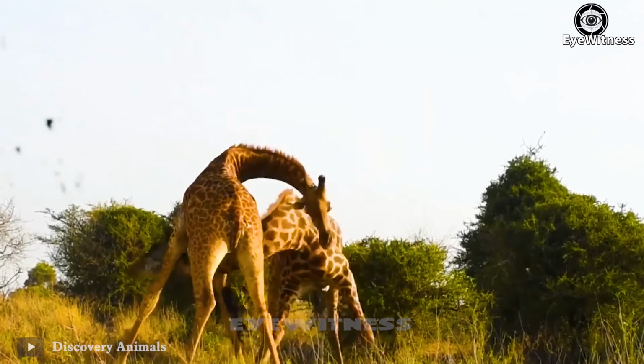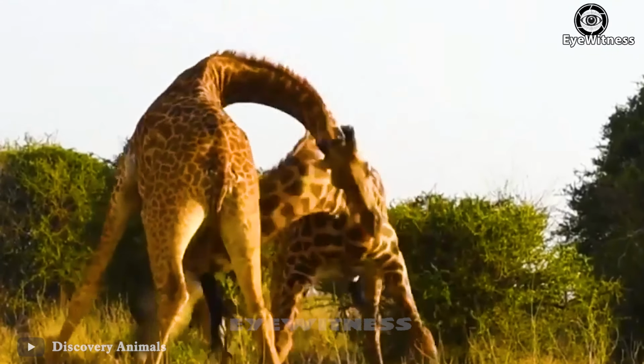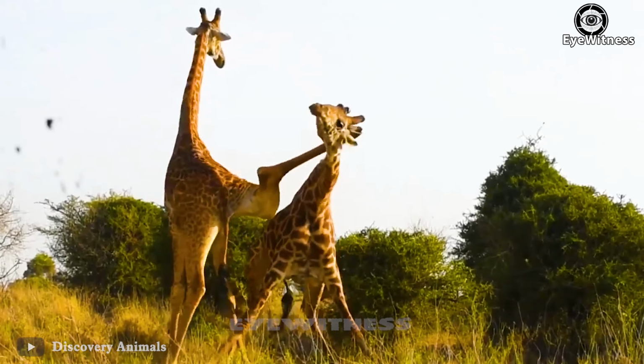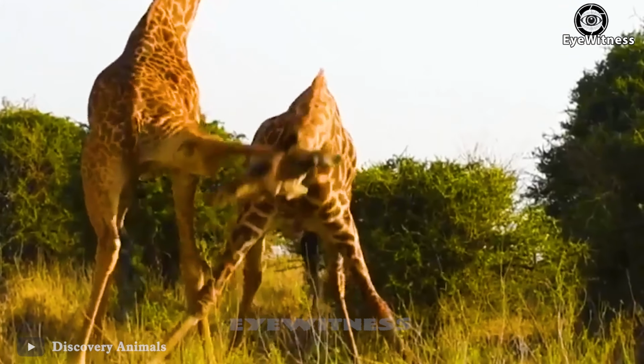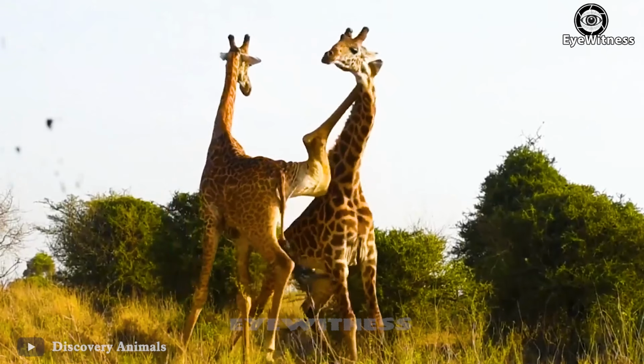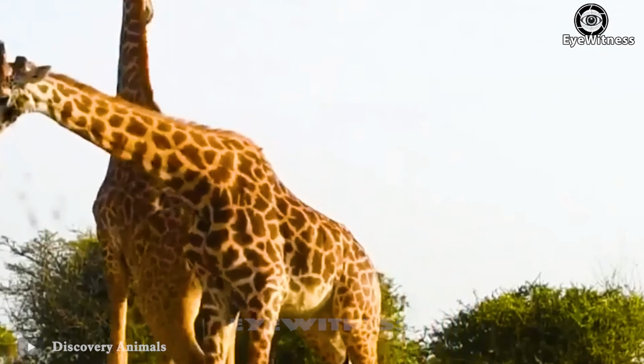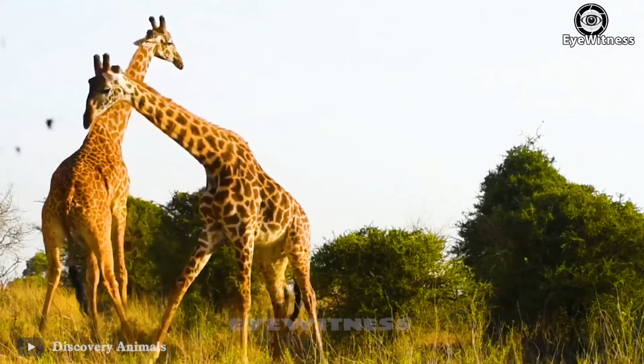After struggling for a while with the stuck leg, the giraffe was able to pull the leg down and remained in the spirit to start fighting. Not being able to attack the opponent, the giraffe continues to keep the neck. But very quickly, it pulled its neck down. Can you guess who will win?